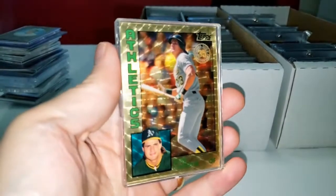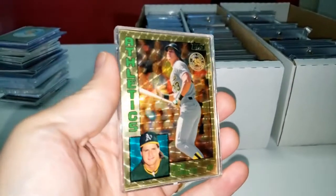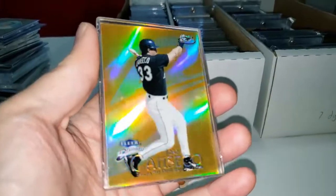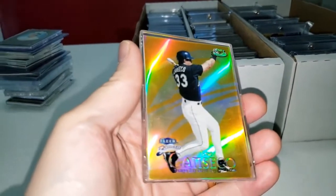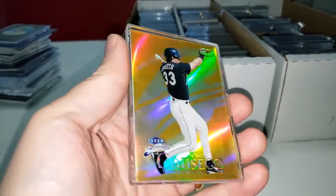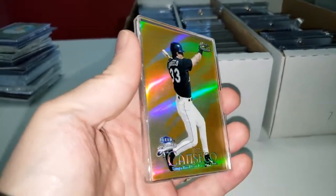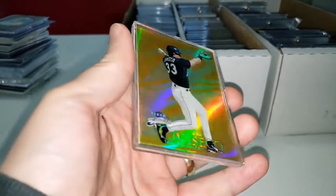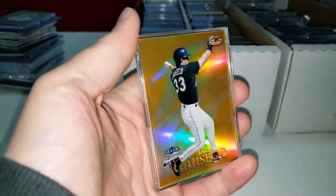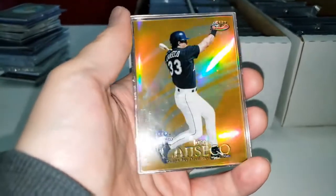Beautiful superfractor. Love this. 84 design also, by the way. Real cool. This is a Grail card, 24 karat, Fleer Brilliance, out of 24. I lucked out on this, guys. Like somebody I was talking to said they just pulled this a couple years ago. So, man, I haven't seen another one. I haven't seen another one for sale ever. So, very happy to have this.